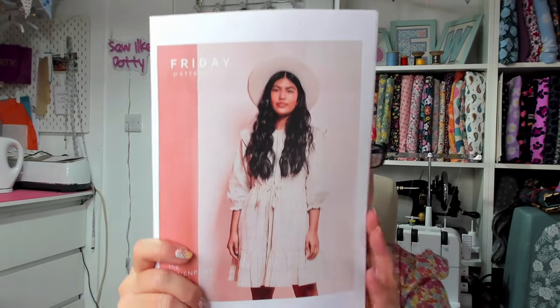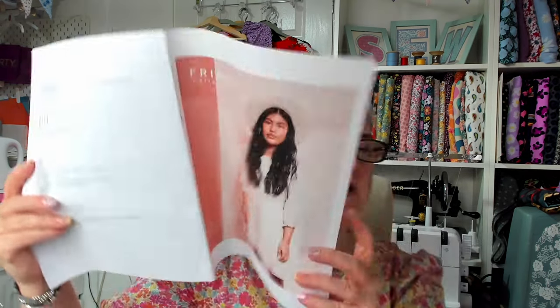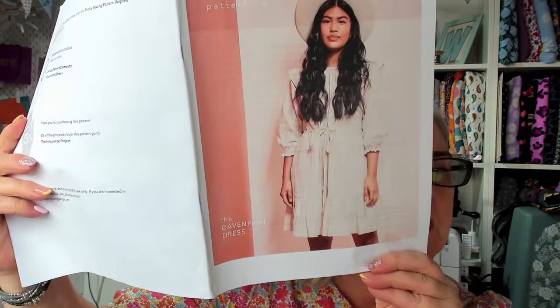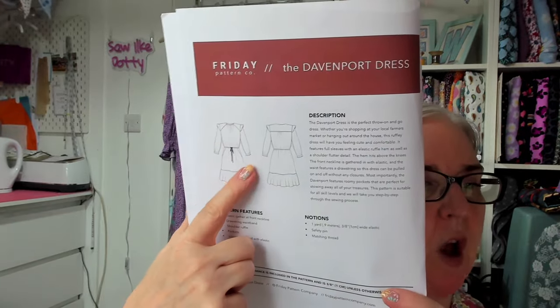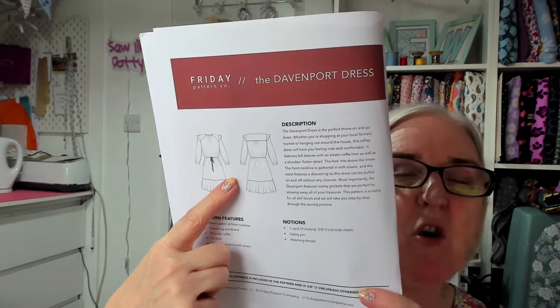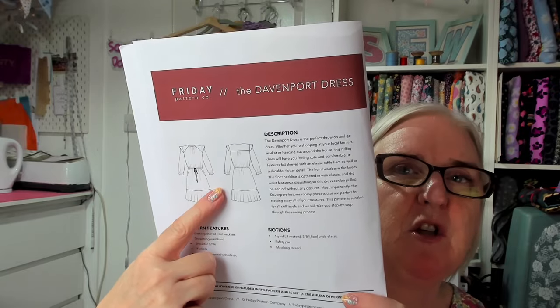It's not the best picture to show you the details, so let me find the line drawings. In terms of length, you can see from the model it's probably the shorter version, just above the knee. Above the knee doesn't work for me. So the pattern piece that's the actual main part of the skirt, I've got written on it, do not cut at this length, make sure you lengthen. Why haven't I just recut that piece out as a longer pattern piece, so I make sure that I do that?